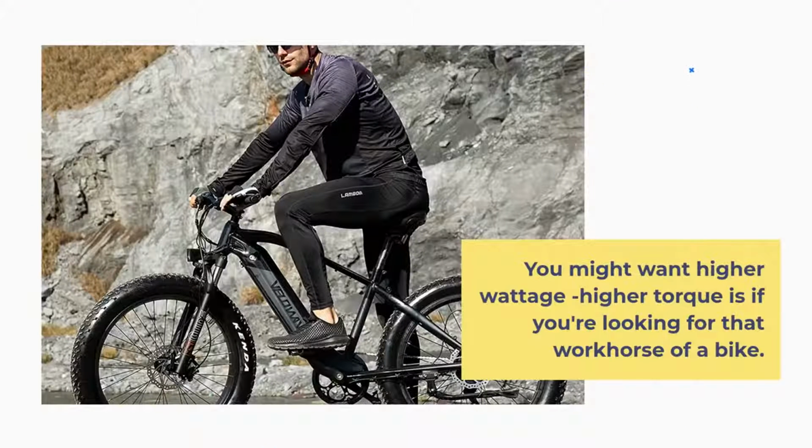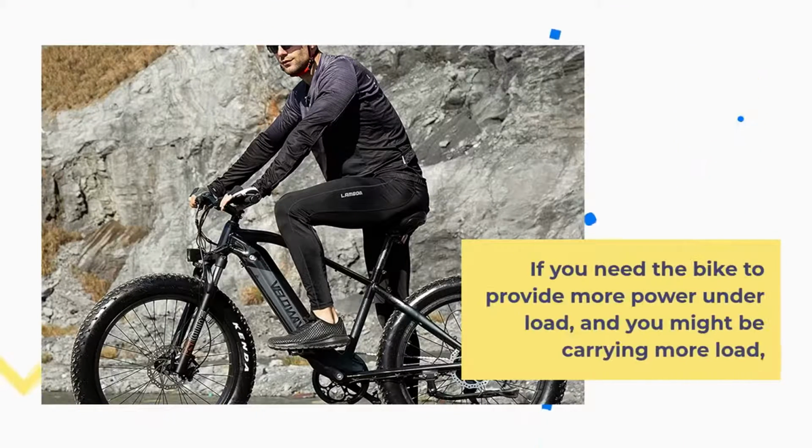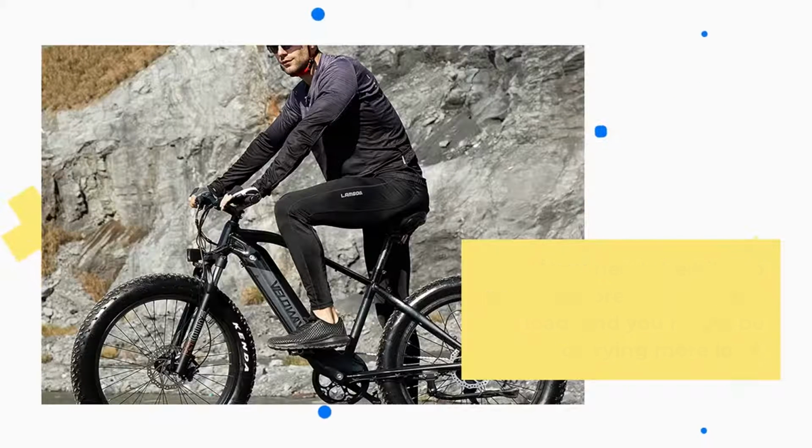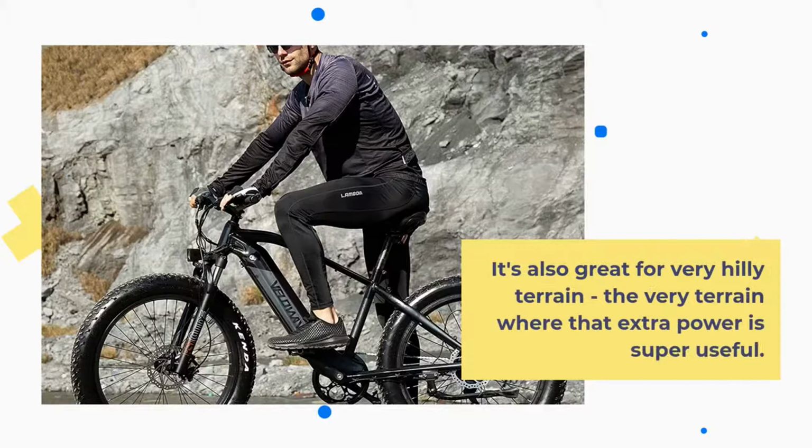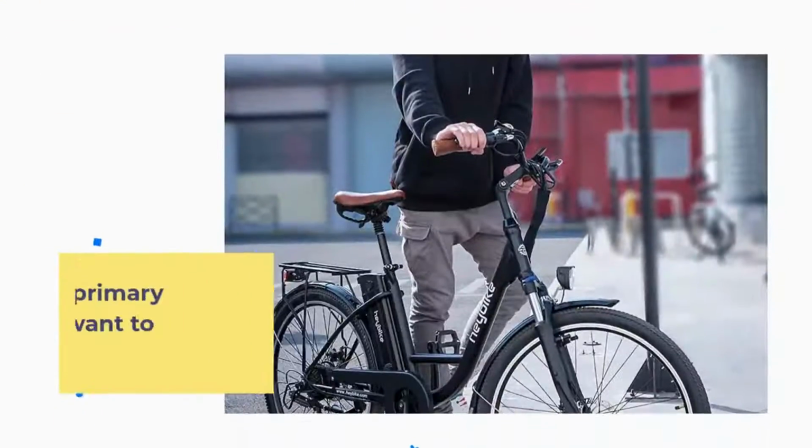You might want higher wattage, higher torque if you're looking for that workhorse of a bike. If you need the bike to provide more power under load, and you might be carrying more load, so you need bigger power and you might need less range. It's also great for very hilly terrain, the very terrain where that extra power is super useful.